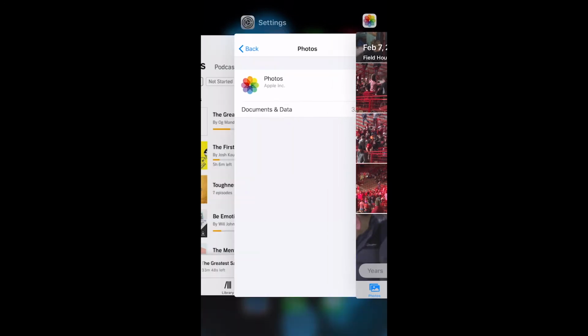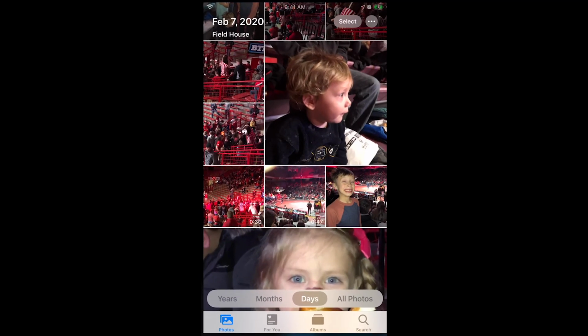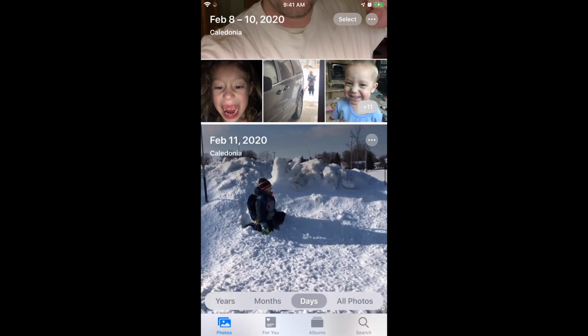But if you find that your photos are taking up a lot of space, you don't want to delete them from the photos. And I explained this in another video. I'll include a link here to it where I go into more depth about different ways to back up your photos. But you don't want to delete them from photos because if I delete this, it's going to be gone forever from my iCloud, which is kind of weird with iCloud, but that's how it works.